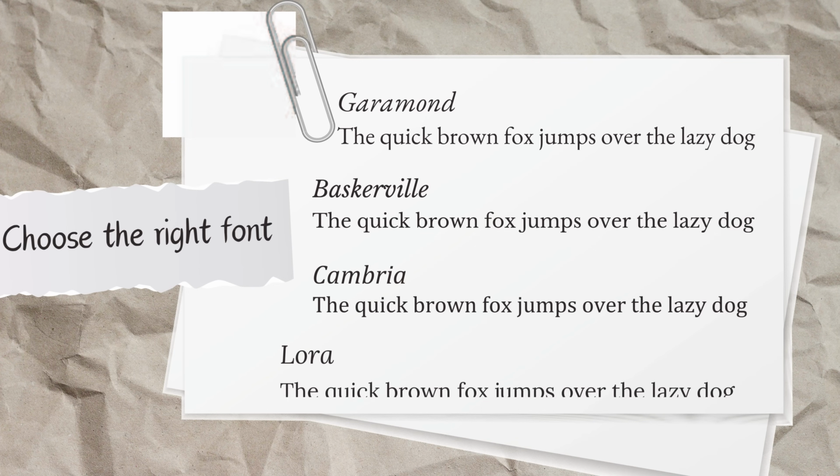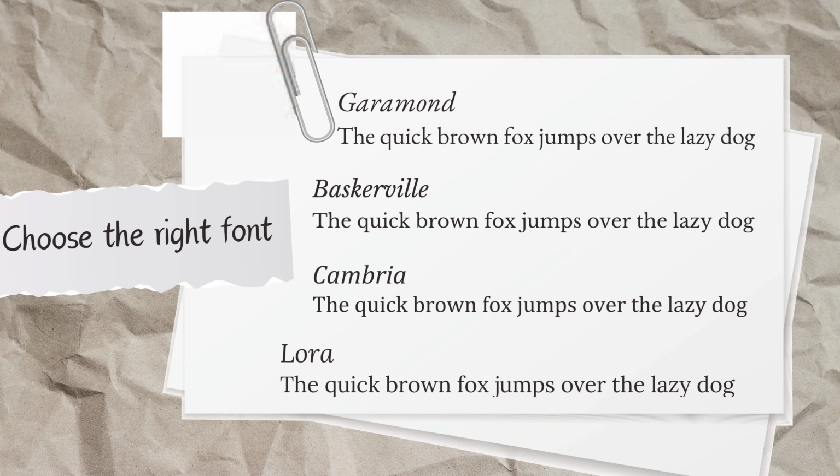My favorite fonts for formatting are Garamond, Baskerville, Cambria, and Laura. As you can see, all 4 of these fonts look pretty similar to each other, but they are easy to read. They're nice to look at. They're soft on the eye. And if you pick up any one of your favorite books off the shelf right now, I guarantee you 99% of those books are going to be formatted in one of these fonts.